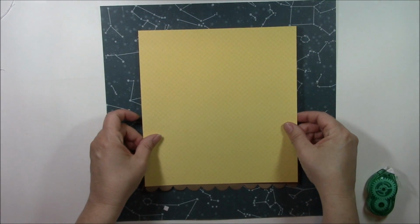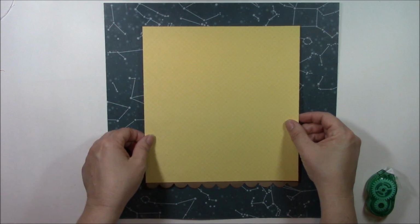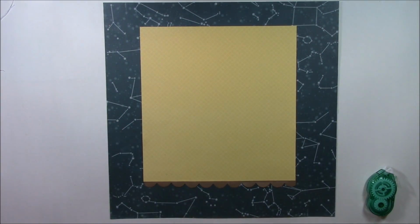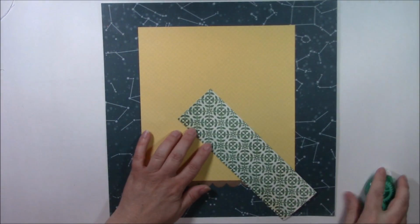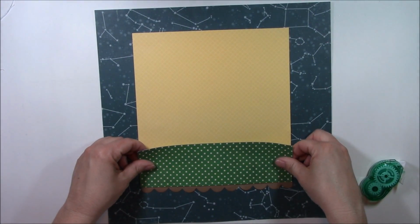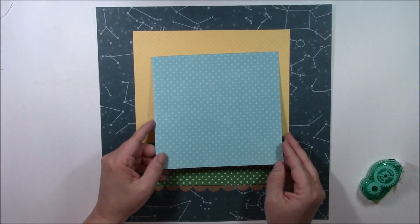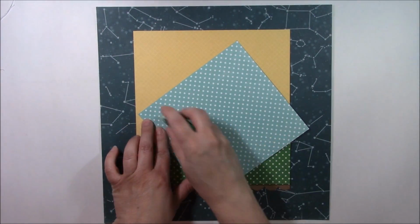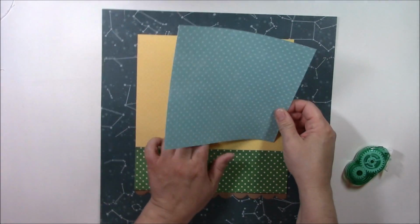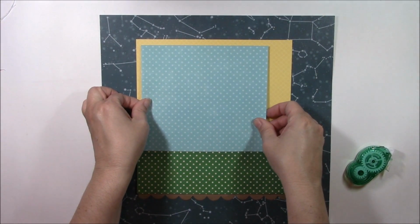We'll center that right in the middle of the page. I do want to leave a little bit of space here at the bottom because I'm going to be creating something special down there. Let's just align it at the top. To the bottom of the yellow pattern paper, I'm going to add some green dot pattern paper, and it's a rich green color. And then above that, I'm going to take some blue dot pattern paper, and you can see that I'm working a lot with B-side paper or tone-on-tone paper because I like the subtle patterns that it shows when I do that. I'm going to tuck that in below.